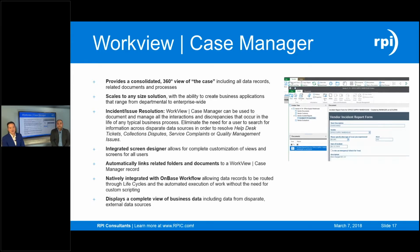Workview Case Manager is a solution for case management within OnBase. Think of any process in your business that is currently managed in spreadsheets, network folders, or Access databases. These can all be built into a single platform using Workview. One of the most common use cases is the claims management workflow process. Workview can be used to document and manage all interactions that pertain to the case or claim.